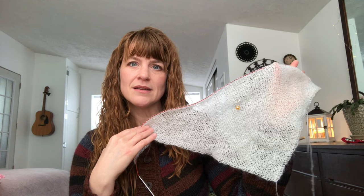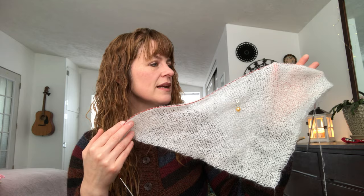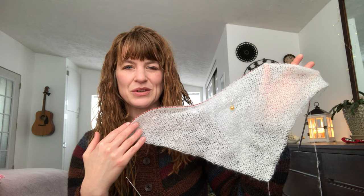But anyway, it's a super simple project, but I still have found that I can't knit on this without looking at it, because knitting with mohair is just not comfortable for me yet. I'm not used to working with a single strand of mohair. So it's an easy project, but I do have to look at my work. So I can't watch a movie while I work on this or anything like that. But still it's a nice project to have on the go that I don't have to think about.